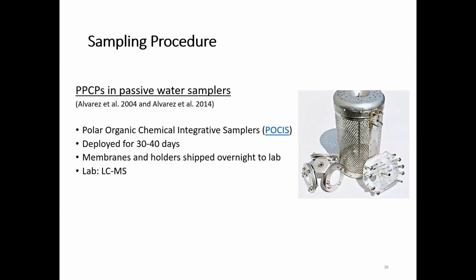If interested in passive water samplers, these are pretty neat. USGS developed these polar organic chemical integrative samplers, or POCIS. They're basically thin membranes that are deployed in a variety of configurations, but they tend to be in some kind of canister that's then floated for 30 to 40 days. There's a picture there on the right of what a canister and membrane setup might look like. And then those membranes and holders are shipped overnight to a lab, and again, processed with LC-MS.